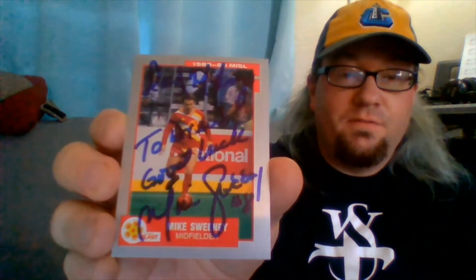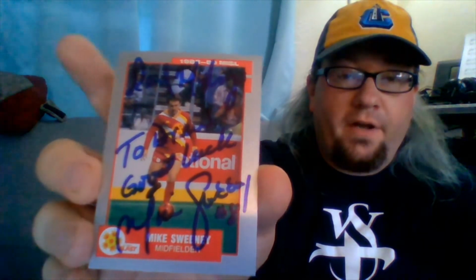So another one of them is Mike Sweeney, who was supposed to be on this card, and they instead ended up putting Dave McKenzie on. McKenzie had been retired for a season by this point. So it's McKenzie in the photo, Sweeney on the card. Sweeney signed it for me by mail, and I got McKenzie to sign it in Las Vegas.